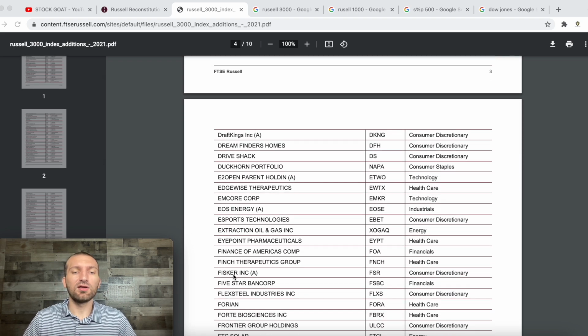Fisker, this is an EV company who is personally in my top 5 United States EV companies right now. It doesn't have the revenue yet, of course, like a lot of them, but this is an EV player in my top 5 that you need to watch that could really break out in the next 2 years if they do hit their pre-orders and stuff like that.